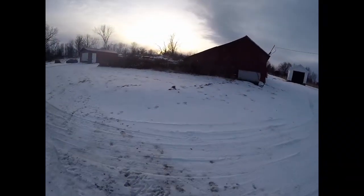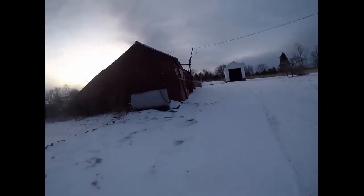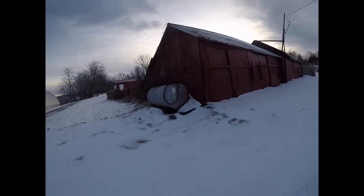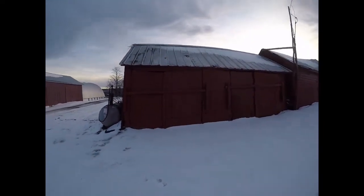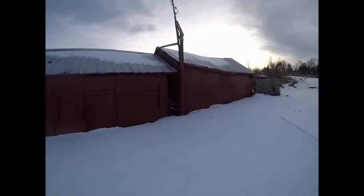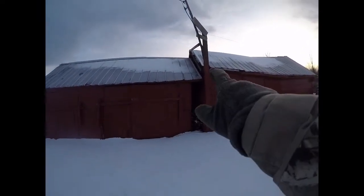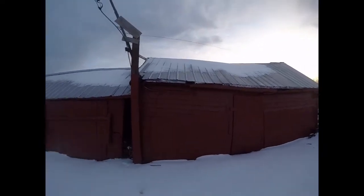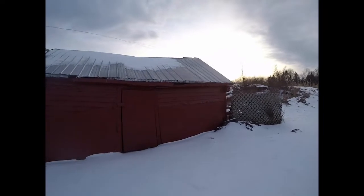Alright, so next is our old buildings, which I actually put new tin on this first one here over the summer. Not the whole thing. I think, wait, was it this one? Maybe not. No, I think it was. No, it was this one because I remember putting that white thing there. It was this one I put a couple new sheets of tin on. But these are both quite old.